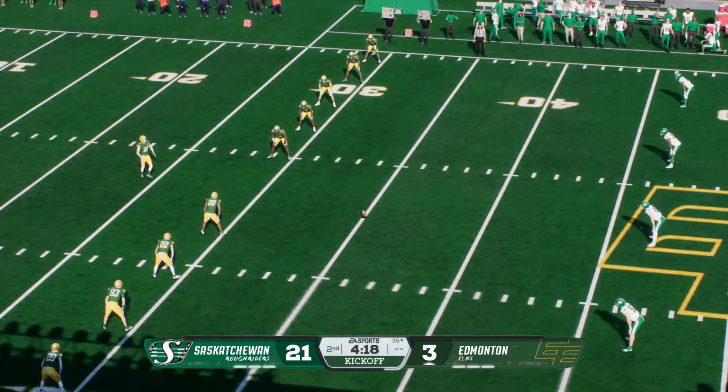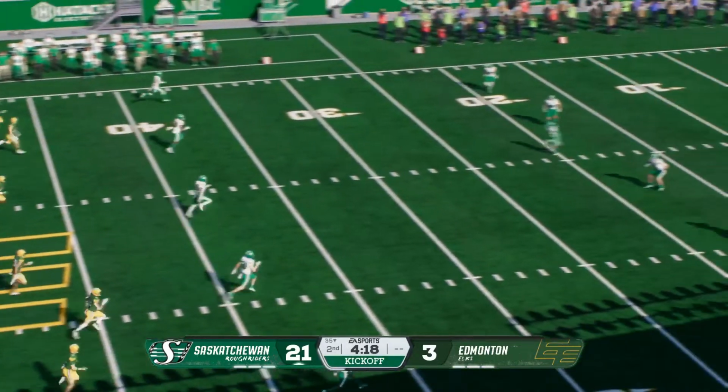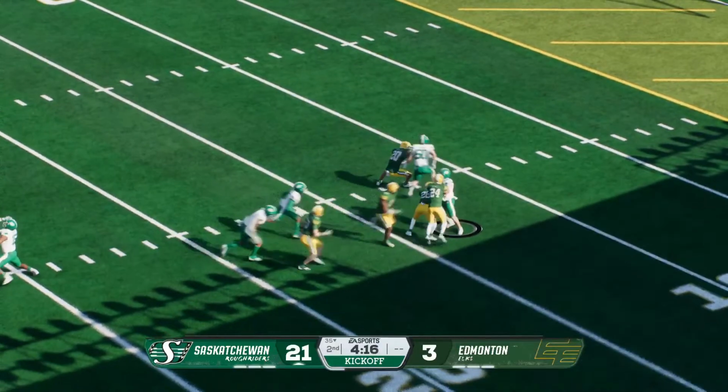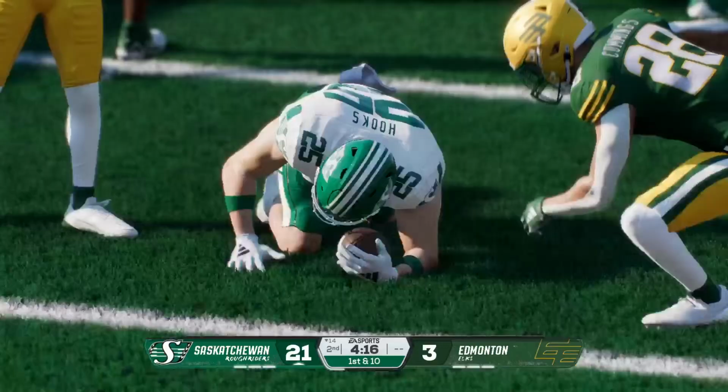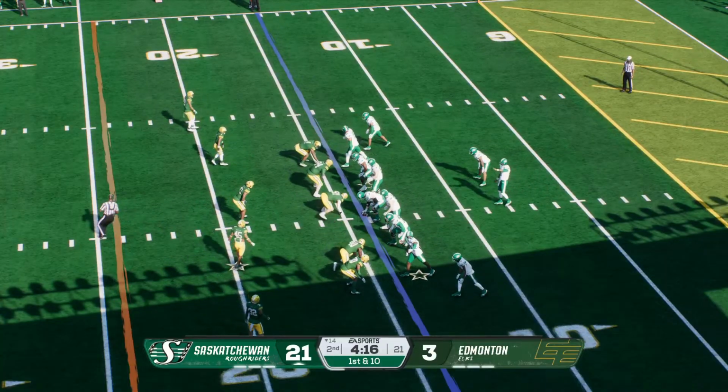They'll kick it away after putting up a field goal on that last drive. He'll bring it out. It's Hooks. I know he thinks he can house every return, but sometimes you just have to take a knee as he's stopped at the 14.